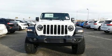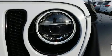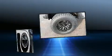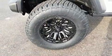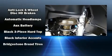All of the premium features expected of a Jeep are offered, including a tachometer, a trip computer, front fog lights, power door mirrors and heated door mirrors, skid plates, and cruise control.